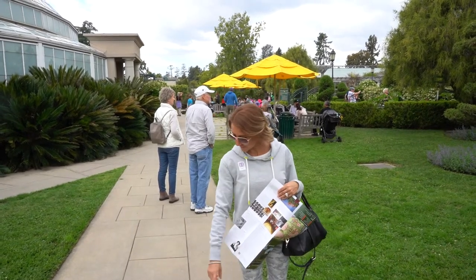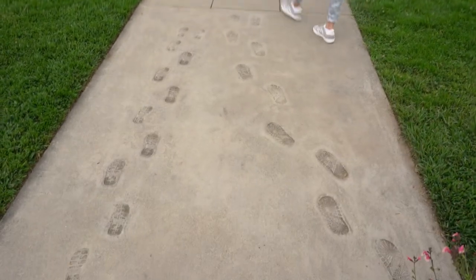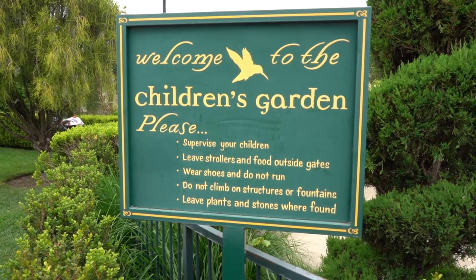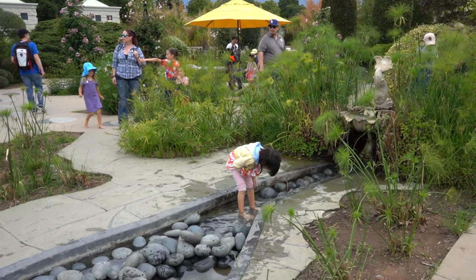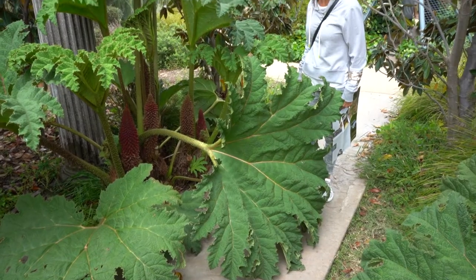The little feet in the cement are leading us into the children's garden. Let's go check it out. Okay, that's good to know. Now let's go over here. They're giant.